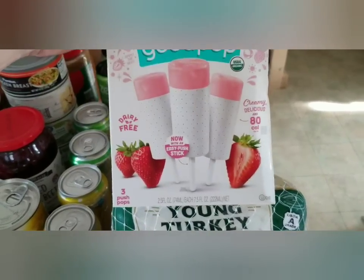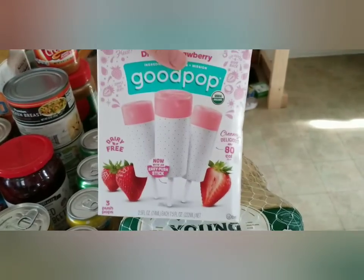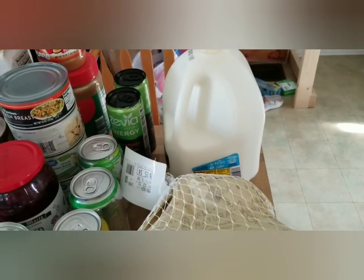They had these that are a dairy-free push-up, essentially. I don't know much about them. I didn't really look at the information on them, but I'm sure my kids will very gladly eat those. A gallon of 1% milk.